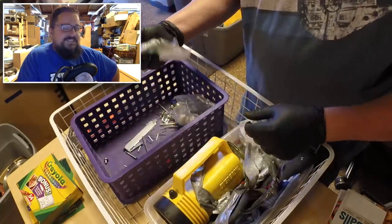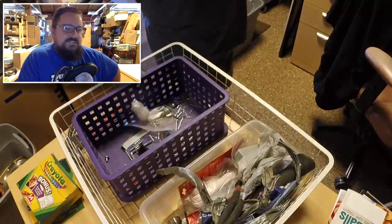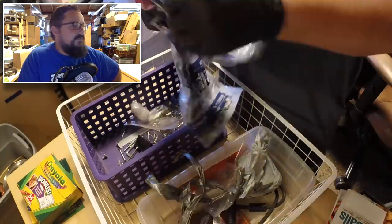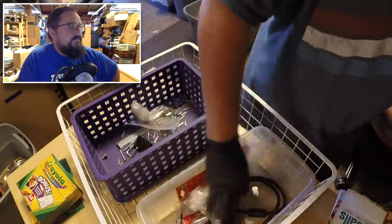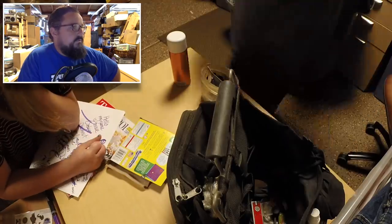I actually put that aside and was thinking about keeping that until I came to my senses and said, wait, I think it sold for $80 or something. I don't keep $80 drill bits. Come on. We find plenty of drill bits in here. They're almost disposable for me. I don't keep nice ones. And there's some bullets. I've got a nice little stash of bullets going in my garage. I'm not sure what I'm doing with those.